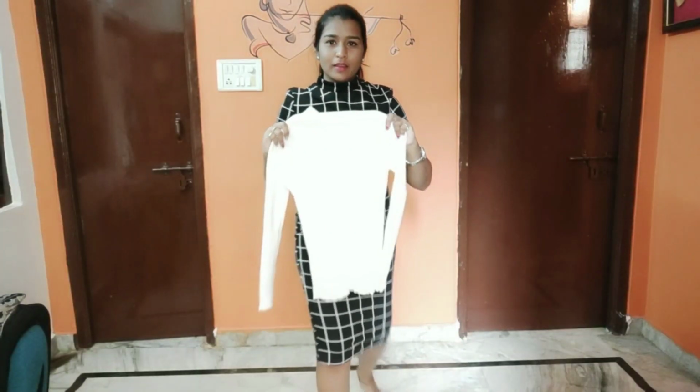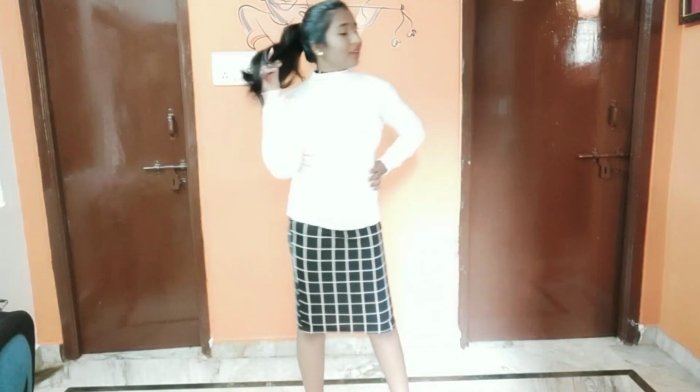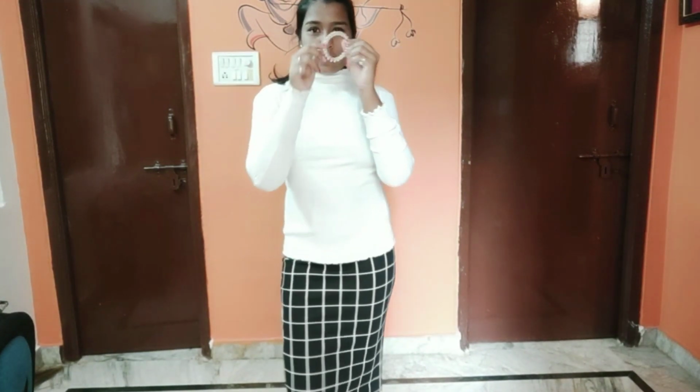Look 5. Now I paired up with a plain white color high neck, full sleeves t-shirt which I ordered in Shein. Adding plain white on any black gives an elegant look, and it is also mixed with one piece so it will not dominate the graceful look.